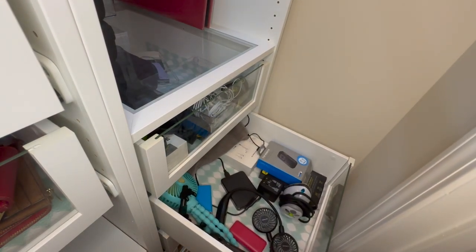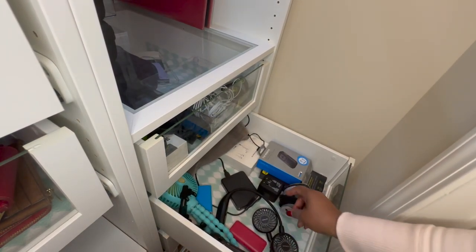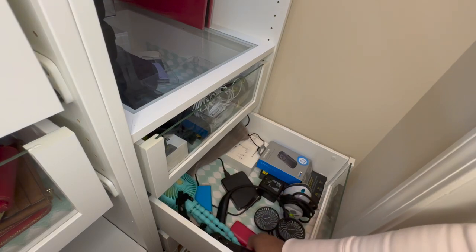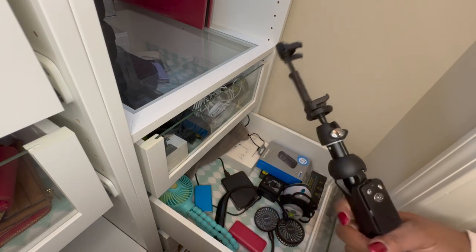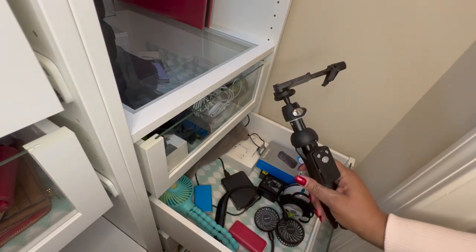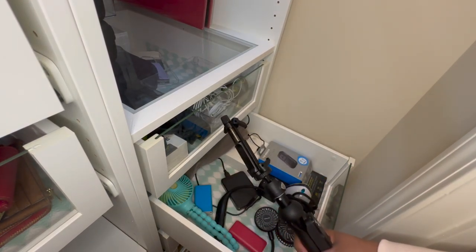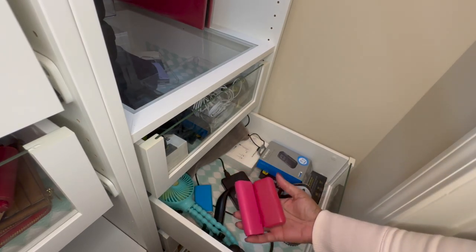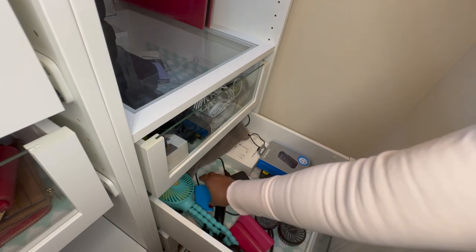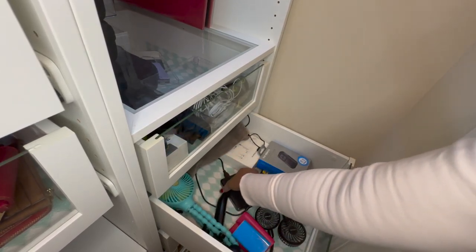Now, this is probably what I would consider electronics. So, I have a fan. I have a tripod for my cell phone. I need to pull this out. I need to take this with us. So, a tripod for my cell phone. Charging banks. So, I have several of these. I have these two. I have this one.